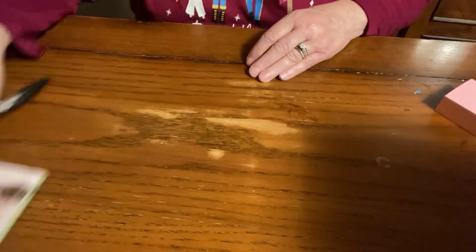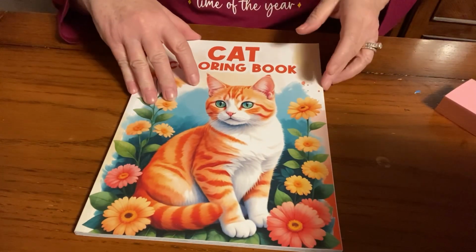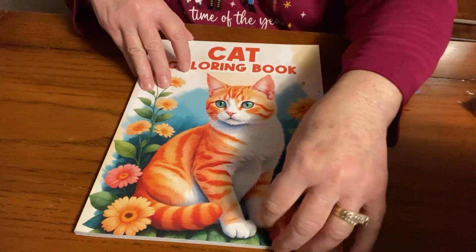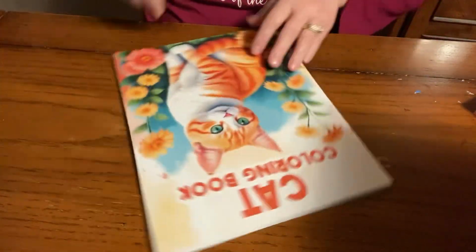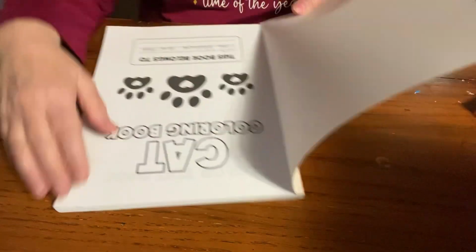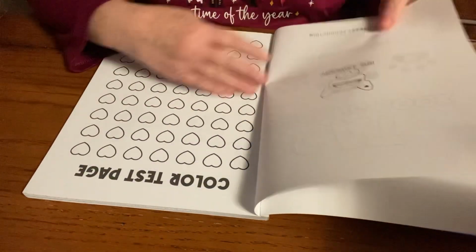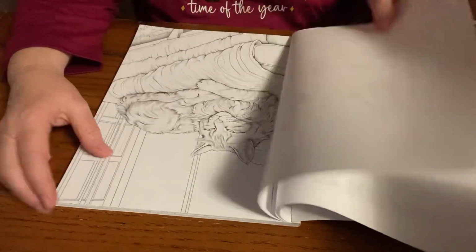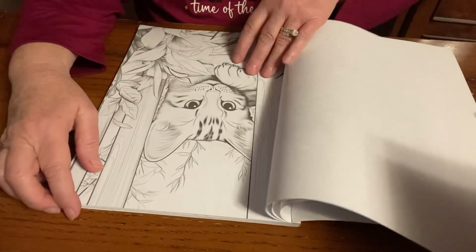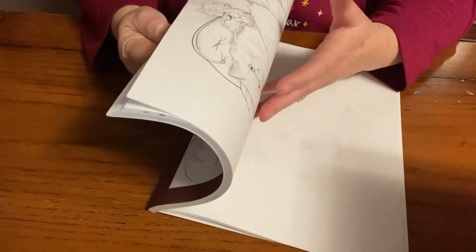All right. This next book is called Cat's Coloring Book. I got it on Amazon, like I said. I bought this for Martha Makes Art. She has a collab where it's just kitty cat coloring. I'm going to have to turn it around. I started this book on 7/26/24. I must have started at least 1 page in here because it says I started it then. So let's see.